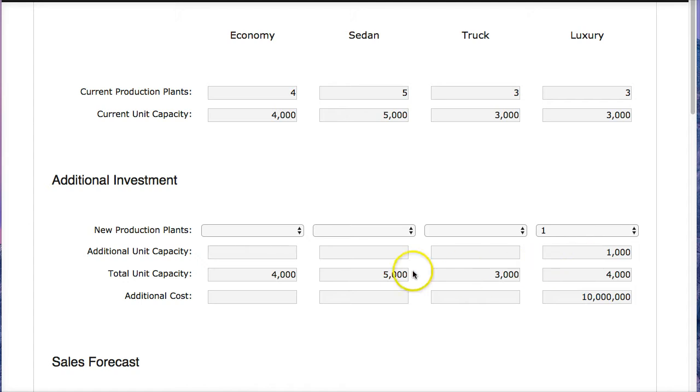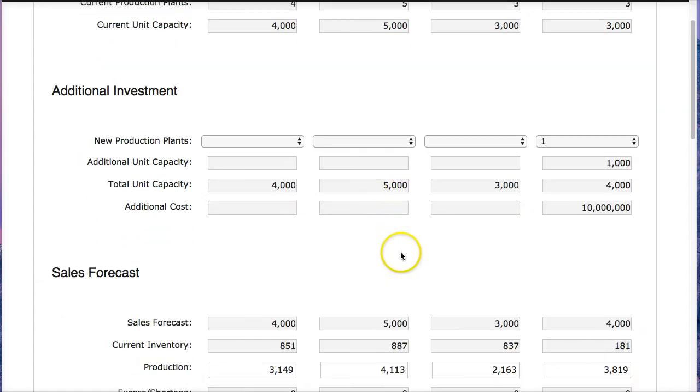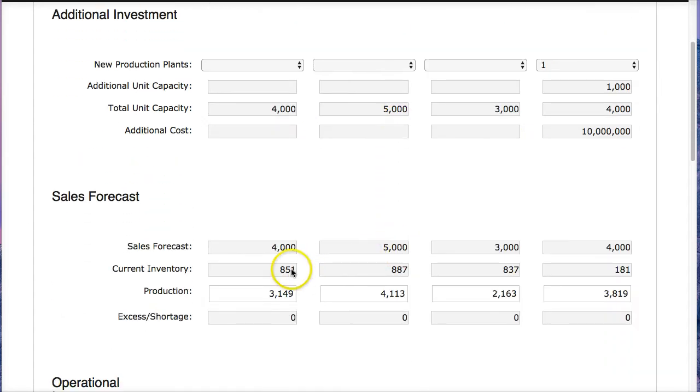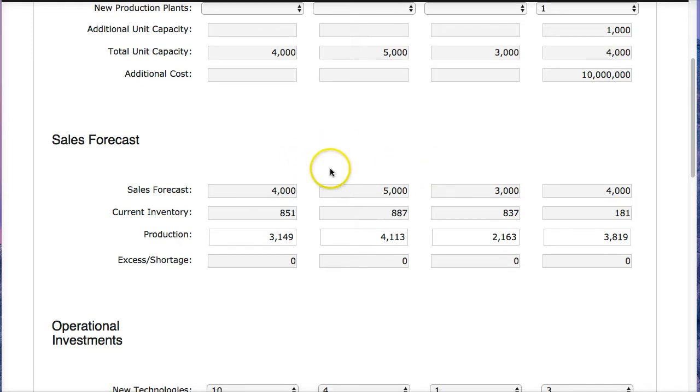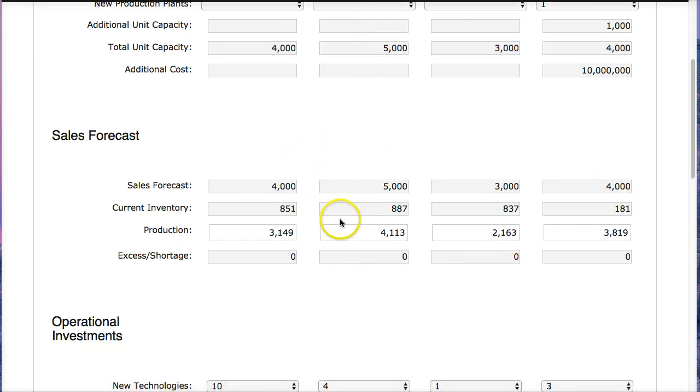Okay, so in production, I see that I need to buy one production plant here. I'm good on the other production plants. I don't really have to buy many production plants because I know I have a lot of unused inventory. So I'm helping that to balance my forecast, and I'm forecasting a little bit lower to help better meet my goals of my forecast.